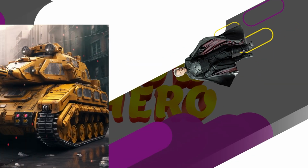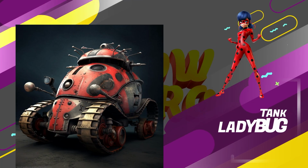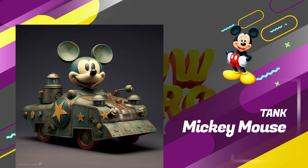29. This tank looks like a superhero that can teleport to different locations in an instant. 30. Look at the stealth in the design of this tank. It's like a superhero that can move silently and undetected. 31. This tank reminds me of a superhero that can create illusions to confuse and distract enemies.